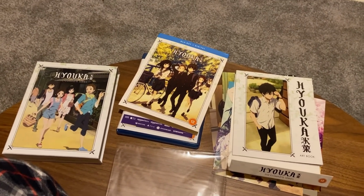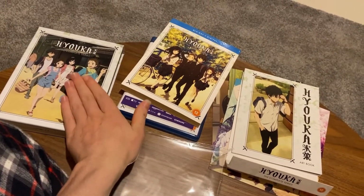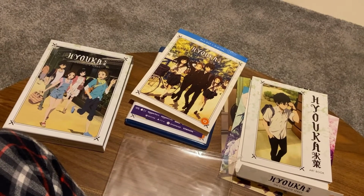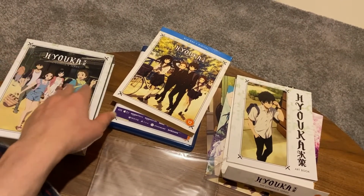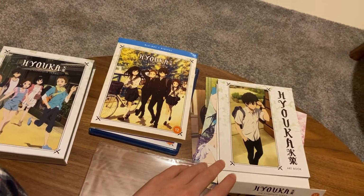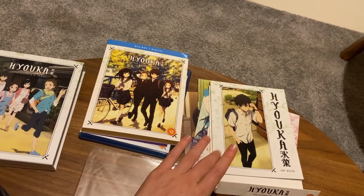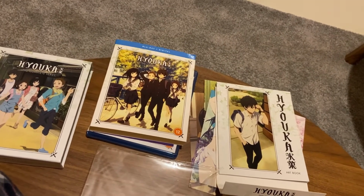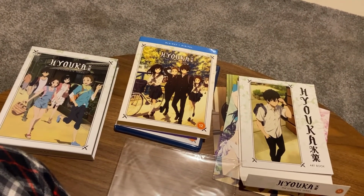But yeah, really, when it comes down to it, you might as well get this over the Anime Limited version. Due to the fact that the box is a bit smaller. Artwork's better. Better art cards. And, yeah, better artwork overall. You know, you don't get as good a booklet. But you get nice art cards. So it's a 3-1 win to the Funimation release of Hyouka.